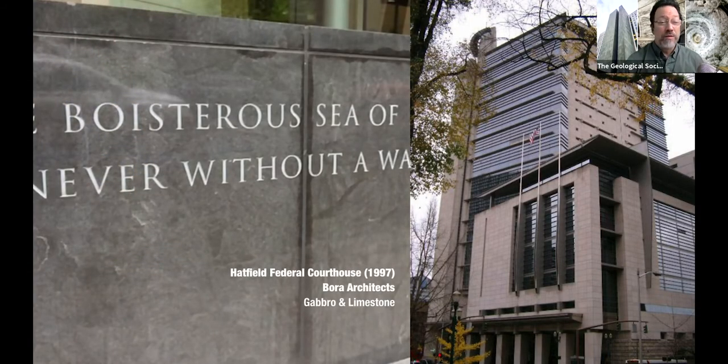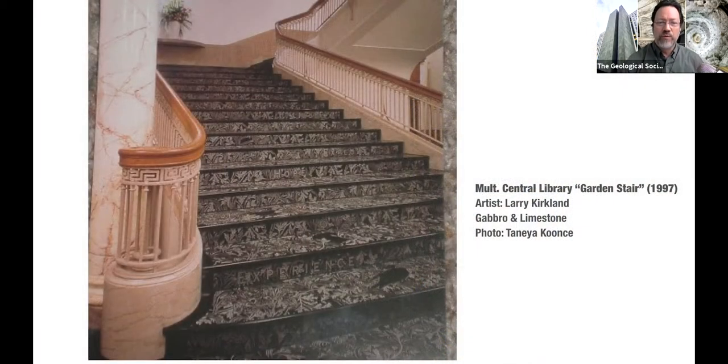So it's used, for example, at the Vietnam Memorial in Washington, D.C. It's being used here at the Hatfield Federal Courthouse downtown. Here's another example, the beautiful garden stair by Northwest artist Larry Kirkland that is found in the Multnomah County Central Library. So it's a very common stone. It's even used in grave markers as well.